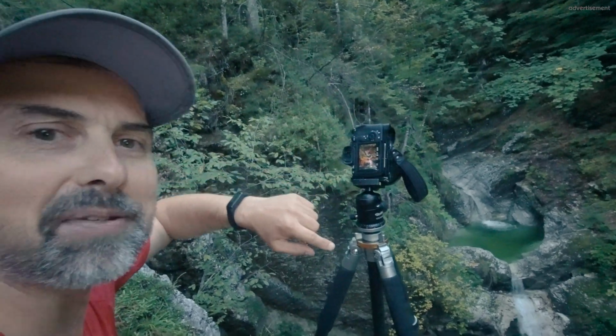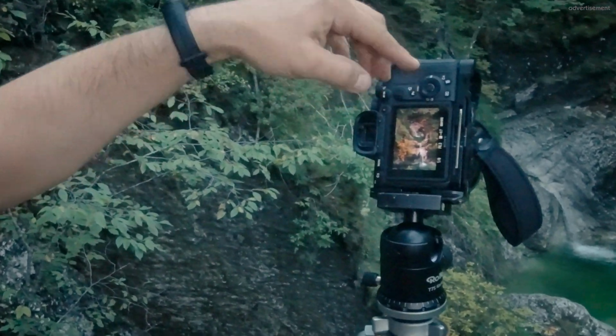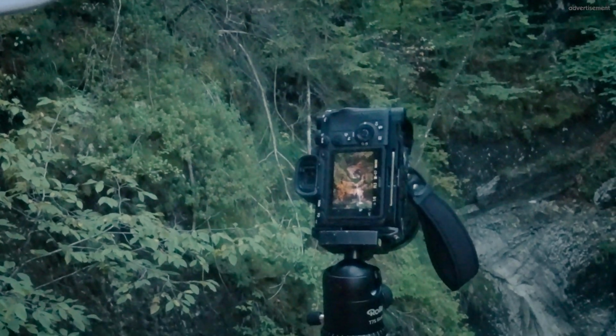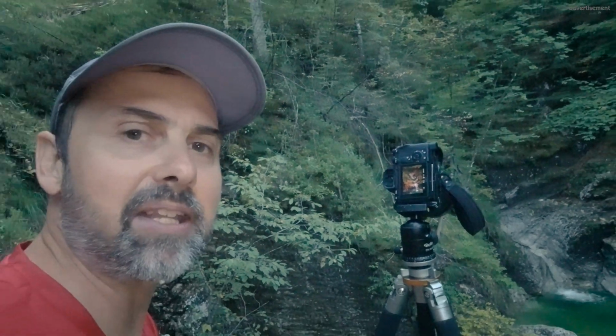I also like this, I think you can also see the display here. It's maybe a little bit easier. You'll see this bush here at the top corner. Yeah, it frames the image a little bit, and I really like that. I take the pool into the center, and that's really nice.